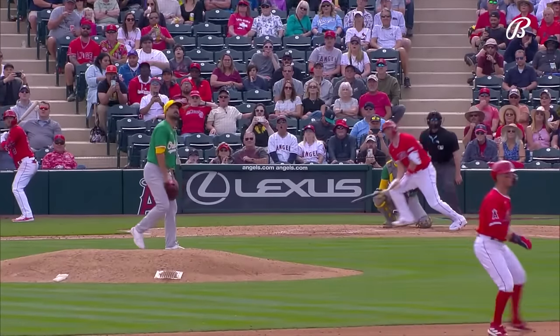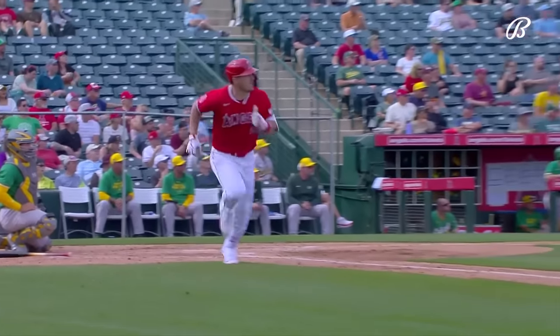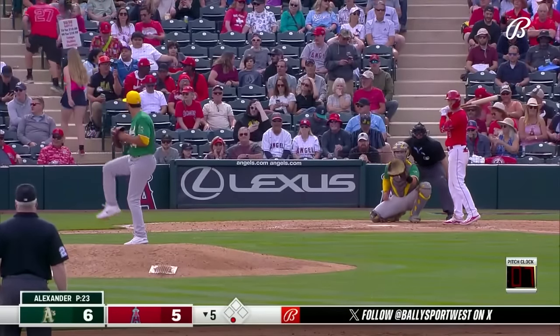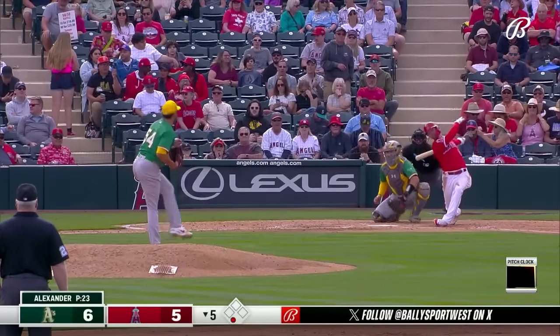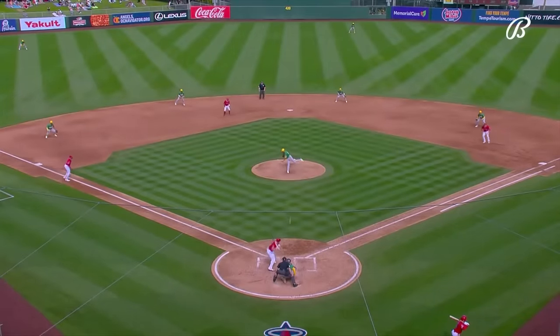Pitch, lower part of the plate, out over the plate. Crushed out. How short that swing was. Just like that, Trouty, grand slam time. What a great look that was. How quick and short that swing is.